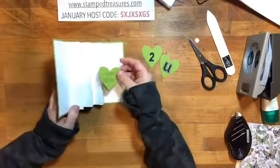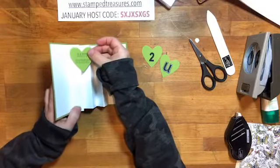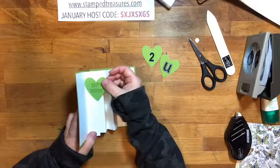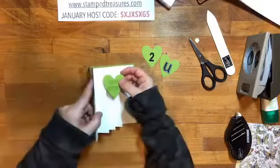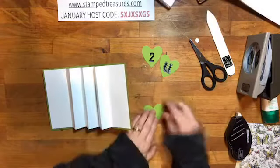Okay, so what you do want to be careful of is you'll see that it only sticks on the one side. So you'll have to remember what side that is and flip it over so that you don't add adhesive all the way, because when you close it, you don't want it to stick to the card because then it won't open properly. So I'm going to flip this over and remember that I only put adhesive on this side.